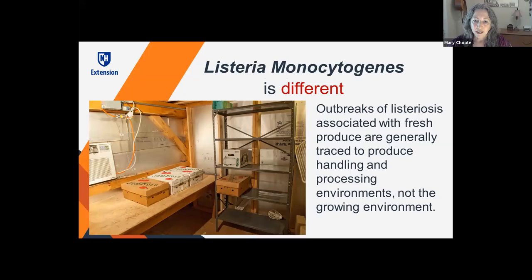It's different in that outbreaks of listeriosis associated with fresh produce are generally traced to the produce handling and processing environments and not the growing environment. What that means is that when there's an outbreak and they trace it to a certain kind of produce and then trace back, like, where did that come from, they find Listeria in the wash pack shed or other places in the processing environment. They don't have to go all the way back to the field. That means it came in from the field into the processing environment.